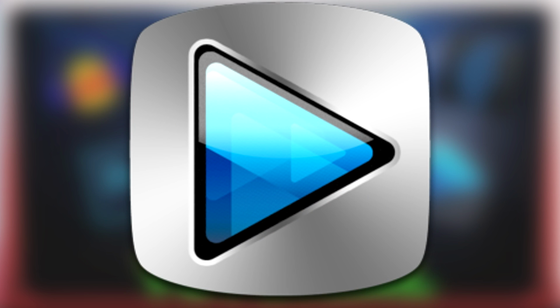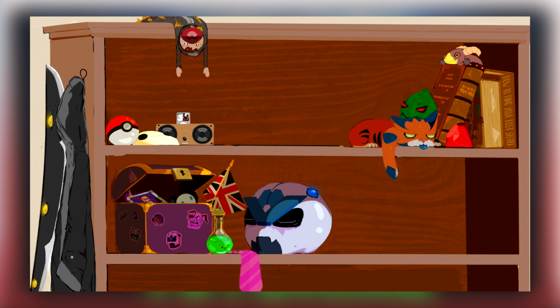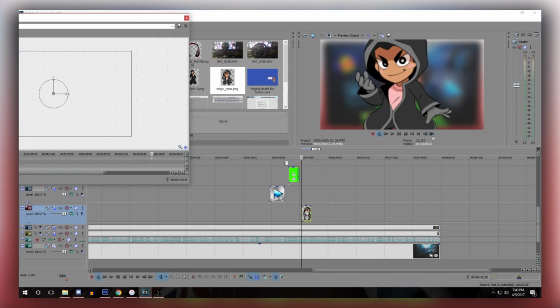Alright, so to edit my videos, I use Sony Vegas. I know Premiere is probably a better program, but I'm already used to Sony and I don't feel like changing anytime soon. Here are the settings that I render at. The intro and outro are green screen. That is how they fade in and fade out of the main video. Cool, huh? Movie magic.